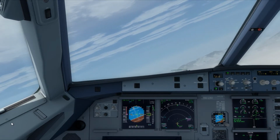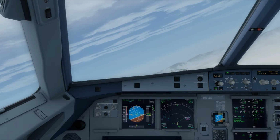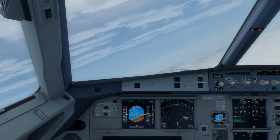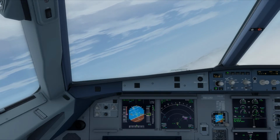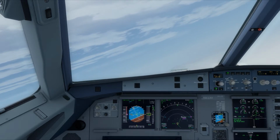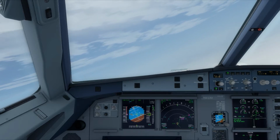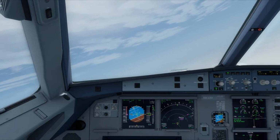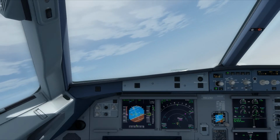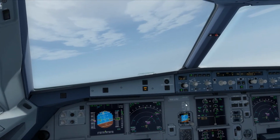Standard pressure. Keeping at 230 knots until I finish this turn, and I will retract the slats because the flaps have gone back automatically on the Airbus. So I have only slats out. Let's start to turn back to level. Okay, and slats can go back. And I'm going to arm the autopilot.